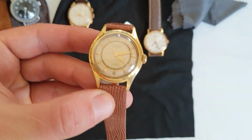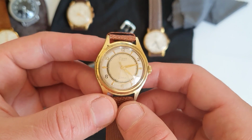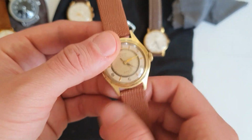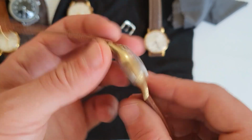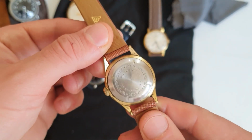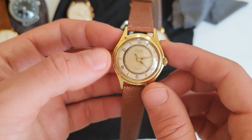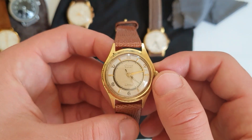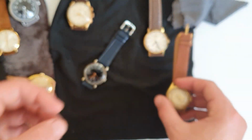Last but not least, this Stowa Parat. Also one of my newest additions. Looks really nice. Has 16 millimeter lugs, 33.5 millimeters diameter. Very, very sturdy movement, which I opened. I have a video from last week, check it out. And I really like the watch, but also I'll be selling it.